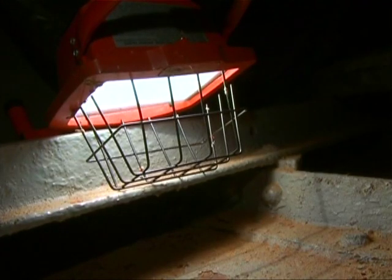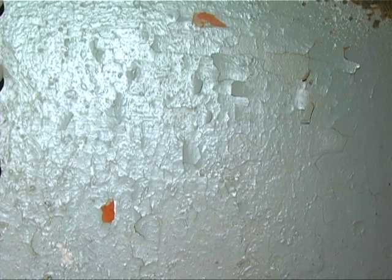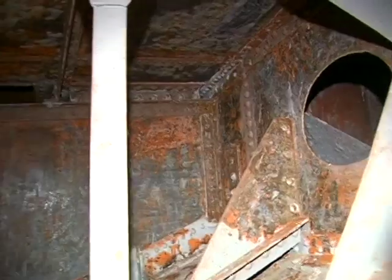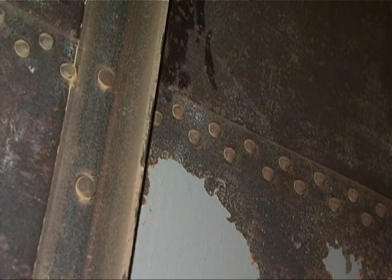Next comes a new problem: lead paint. The holdup is the cost of the lead abatement. The work we're doing is taking the metal plating off. It was painted in the 1950s, was the last time the interior was painted, and it has lead paint on it, definitely. We've verified that. Before they can do any welding, they have to take that lead paint off.